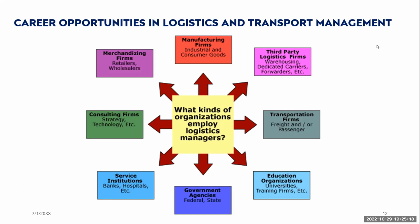In our system in Ghana, we have the customs division of the Ghana Revenue Authority, for example, and we have the Ghana Ports and Harbours Authority and other agencies that work at the port. They have the service institutions like banks and hospitals that also provide services. Then the consulting firm: you can be a consultant yourself, and you can see how you can provide support to supply chain systems or the logistics and transport system. Then finally, we can also look at merchandising firms like retailers and wholesalers. You can also look at business from that area.